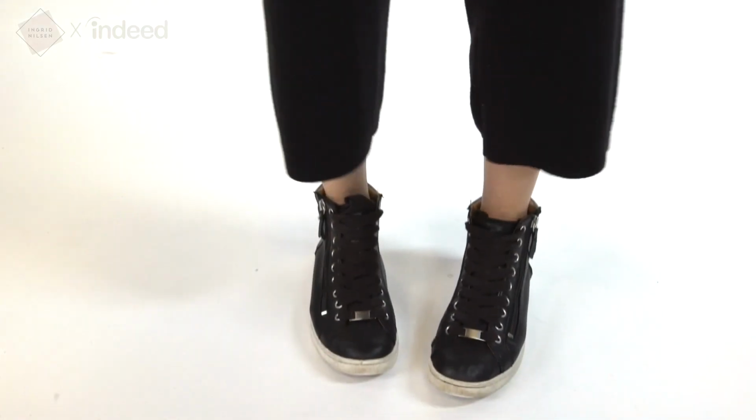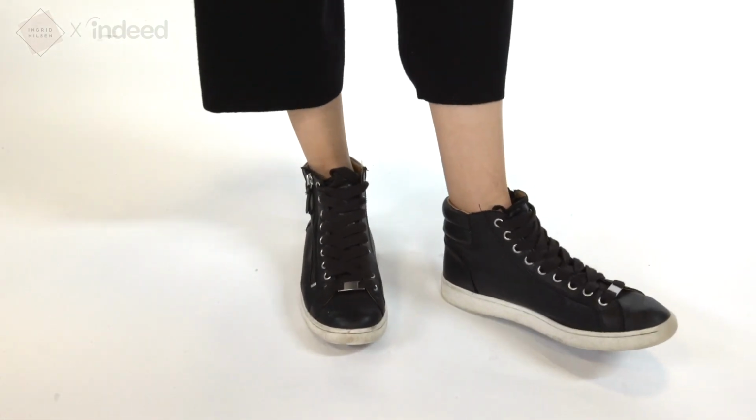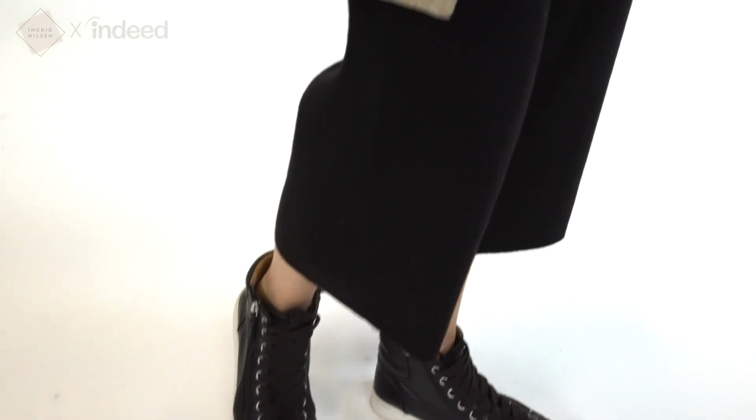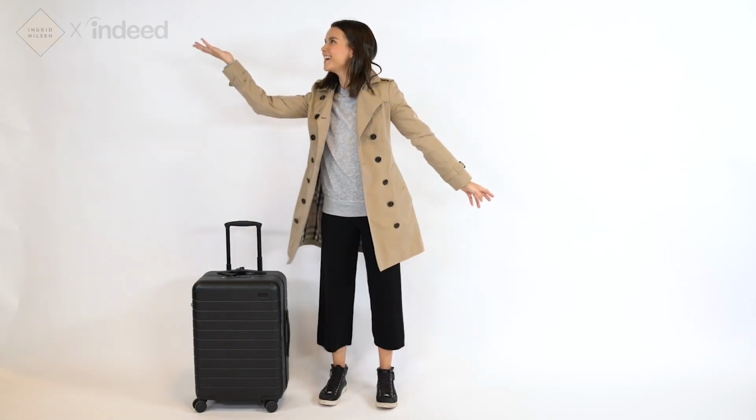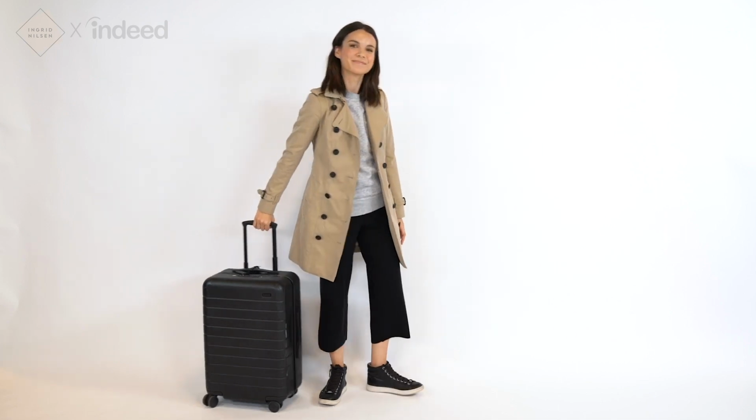And for shoes, I always have to keep it comfortable, especially when it comes to being at an airport, because who knows if an escalator or an elevator is going to be broken and you're going to have to climb a bunch of stairs. You just never know.